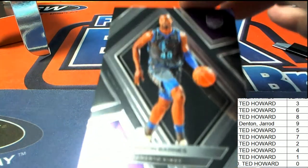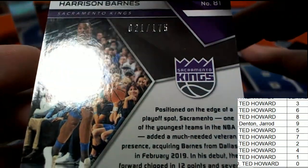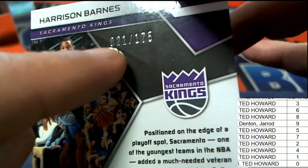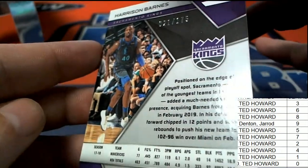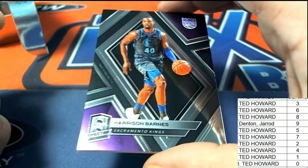Harrison Barnes is the first one. Good luck, everybody. Harrison Barnes comes out. This is going to be a number 21 of 175. This is going to go to the number 1 owner. So that is Ted's. That is 21, and it's the last digit on that left side. Number 1 hits.